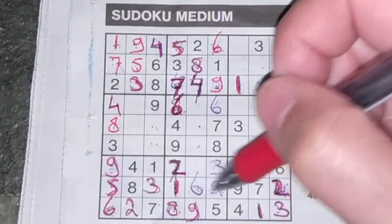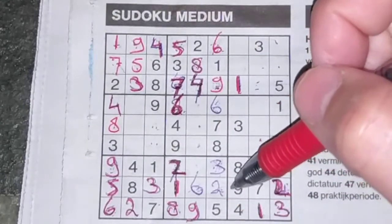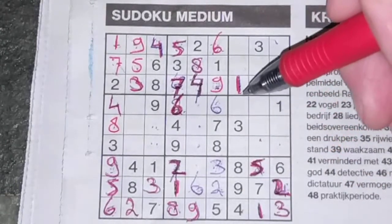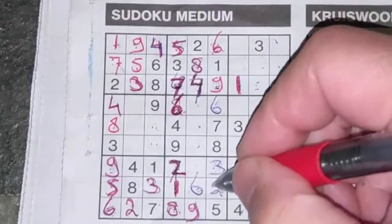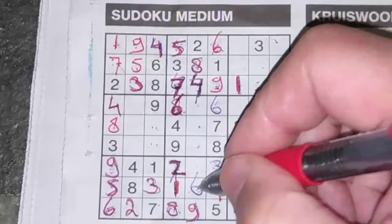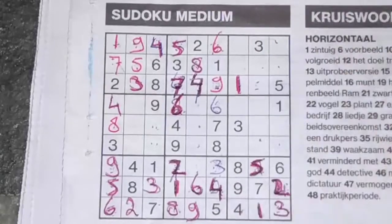That means these two numbers in this row are the numbers 6 and 7. No, 6 and 4. We have a 4 there, no 4 here. This should be the 4. I thought so. The 6. This should be a 4.